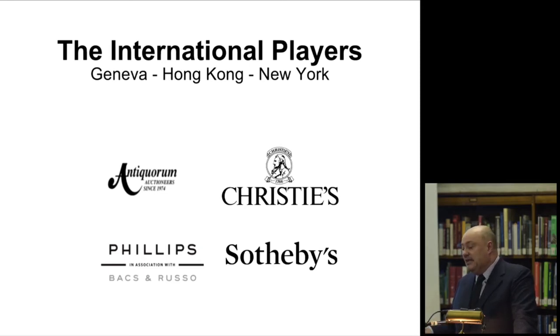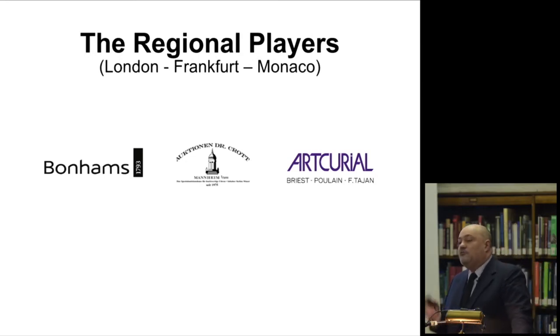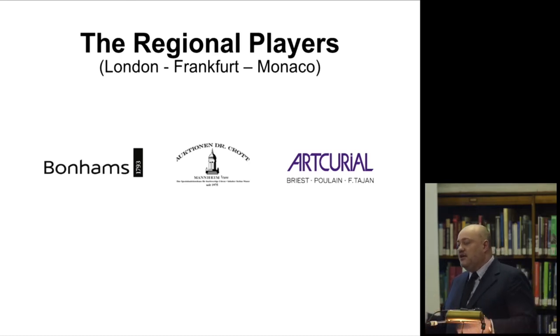So these are the big guys. Then you have the regional players. You have Bonhams in London. Oh, by the way, the difference between international players and regional players is very simple. If you don't have an auction in Geneva, you're not an international player. You can be a large regional player. You need at least to have an auction in Geneva and at least in New York or Hong Kong. Of all the guys I mentioned, only Phillips doesn't have sales in New York.